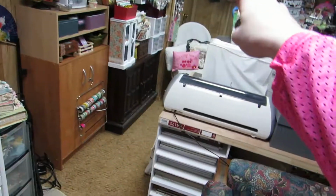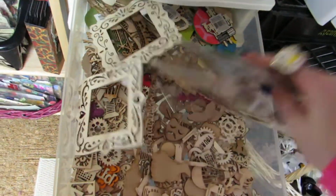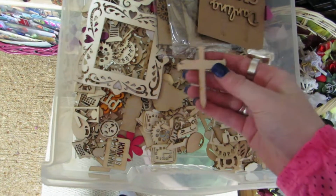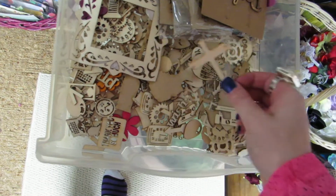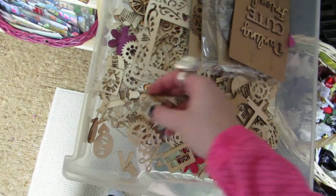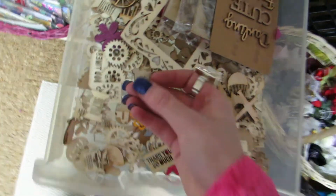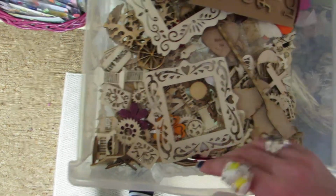Originally, over there, I had my wood separated into small ones and large ones, but it was getting too packed with the wood veneers and stuff, so I just threw them in here. So, these are all my woods and stuff, and this is kind of easier to dig through. That's a cross, I think. It's easier, because there's little ones. So I have a lot of my wood pieces in here.